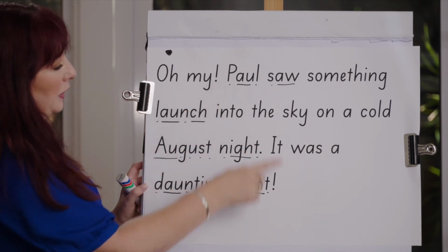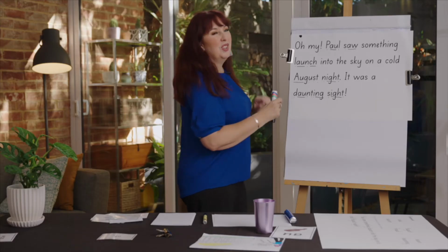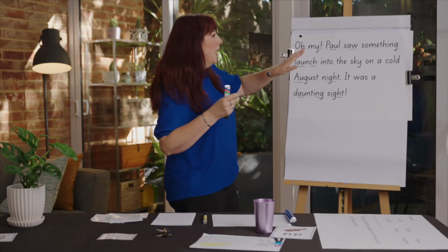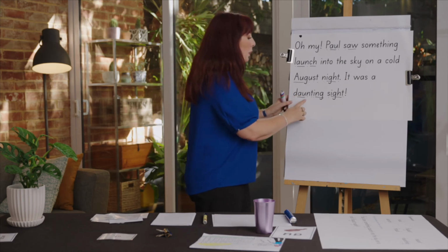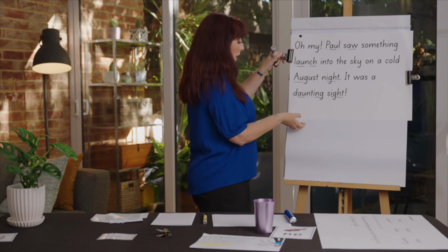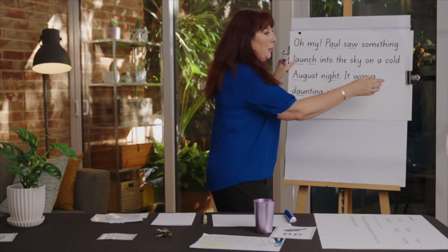We get 2 exclamation marks and a full stop to take a breath. Let's do it one more time. Listen for those breaths. Oh my! Paul saw something launch into the sky on a cold August night. It was a daunting sight. Good job. If that's too fast, that's okay. You can rewind it or play it in slow motion.